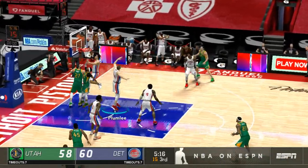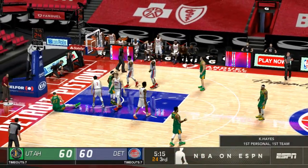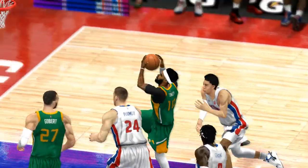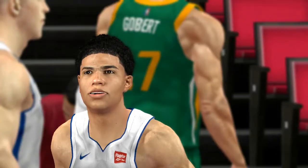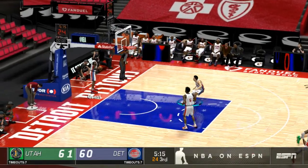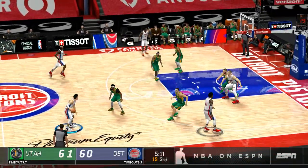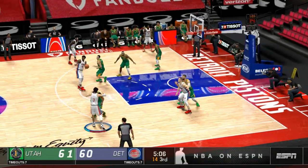Here's Conley. Here's Gobert. The basket drops, and he gets fouled on the shot. One free throw coming his way. That's his first personal foul. And this is his first trip to the line tonight. That's good from Gobert. The Pistons have gone 2 of 4 here to start the second half. Now here's Hayes, covered by Conley.